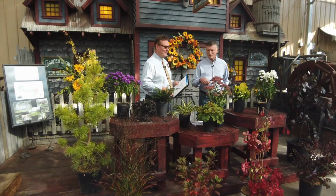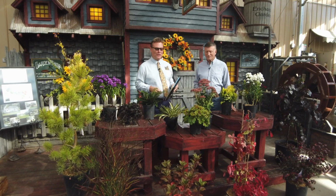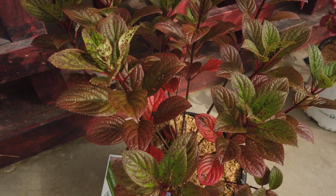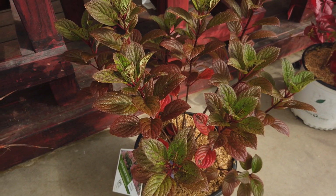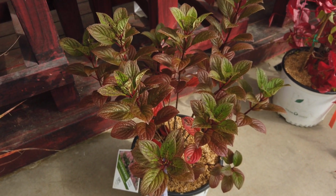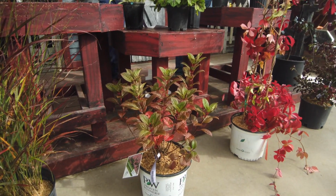I think 3 or 4 more left here. Next up is our quickfire hydrangea. Blooms during the summertime, gets 3 to 4 feet in height, about same in width. It's a sun-loving hydrangea which features pink flowers. Normally $39.99, Fall Frenzy price $19.99.